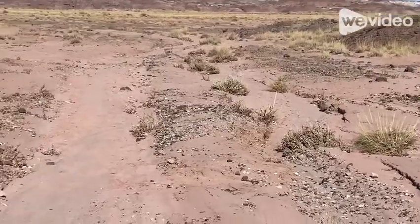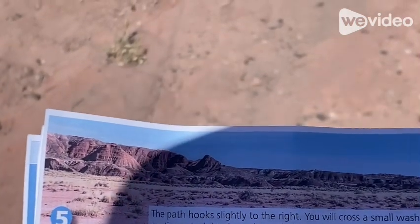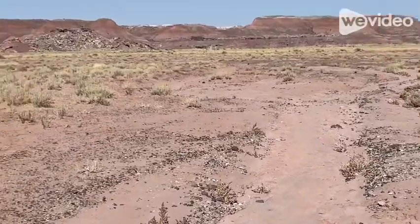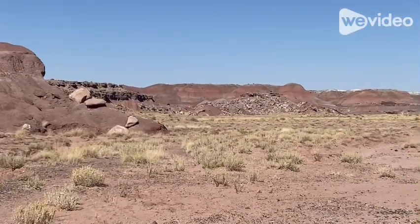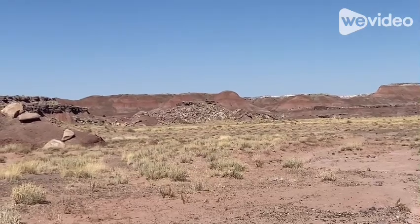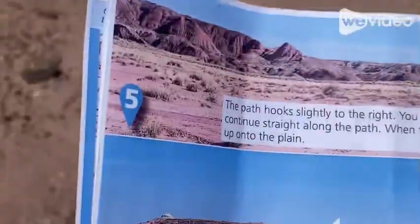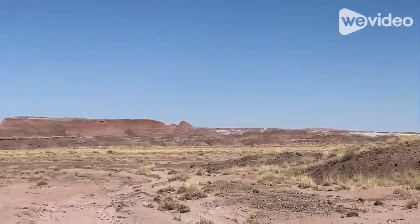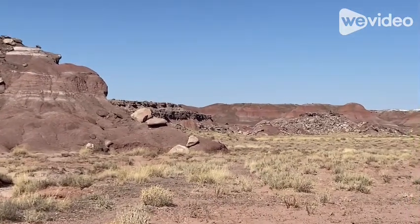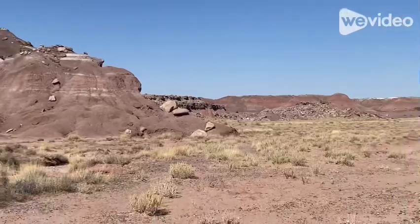So I've been following this wash, and you know, on this paper it says to follow the wash until the path disappears and it opens up onto the plain. So here it appears to open up onto the plain, and then if you look straight to the horizon in front of you and find the squared off butte, keep this land formation in view and head towards it, crossing Lithodendron Wash. Be very careful of any water in the wash. So I'm thinking there's the squared off butte. The only thing I see that even looks relatively squared off is over there in the distance, right there. So I'm going to head towards that.